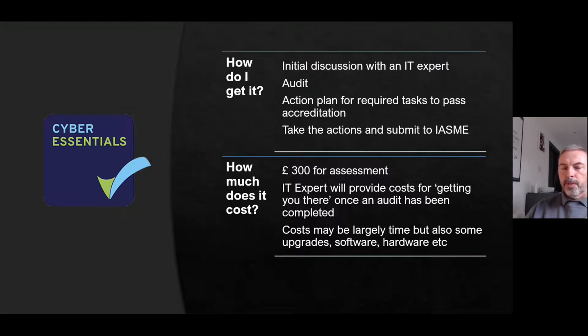How much does it cost? Well, £300 is the cost for submitting the assessment, but the IT people that you get to assess you and audit you will tick what boxes they can, and then they'll highlight what boxes need to be ticked and what action needs to be taken for getting you there once the audit's been completed. So there'll probably be some costs which may be very low, or there may be a bit higher, which is largely the time required for the IT company to put in place those actions. But there may also be some upgrades of software and hardware and so on required. But we don't know what those will be until the audit's done.